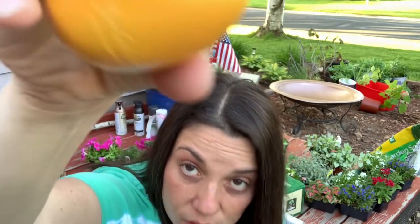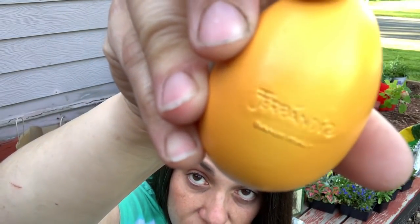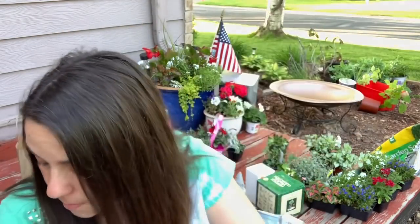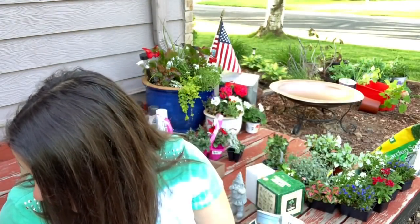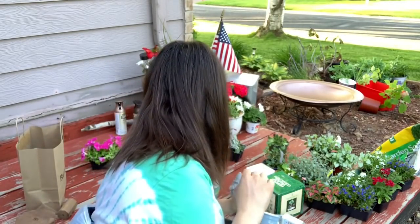And this one says Ferrandi, copyright Henri, Italy. I don't know if I can get that to, there we go. You can see the mark. So that was very cute. And I have some collectible eggs that I put in my hutch at Easter time. Probably put that in with those and it'll look nice together.